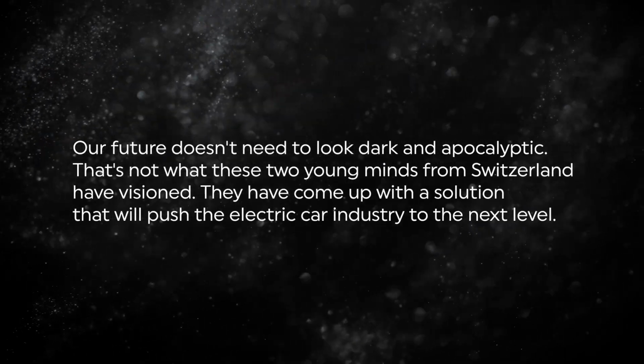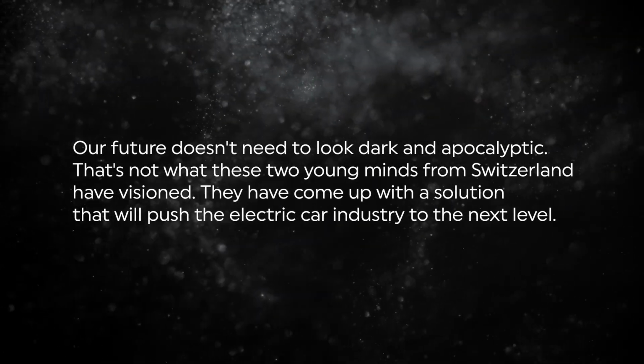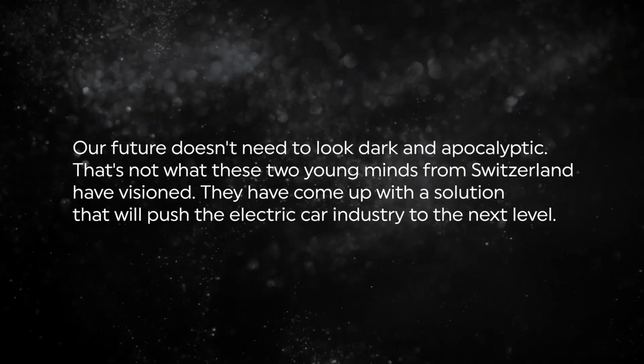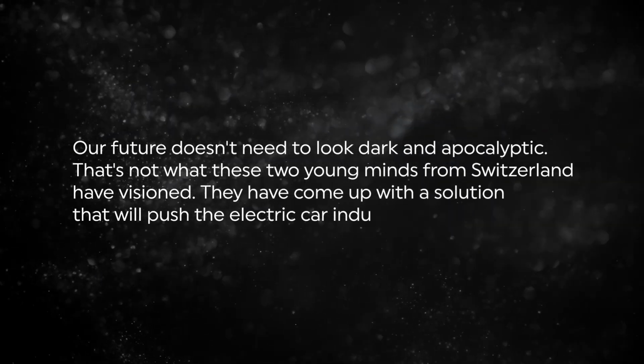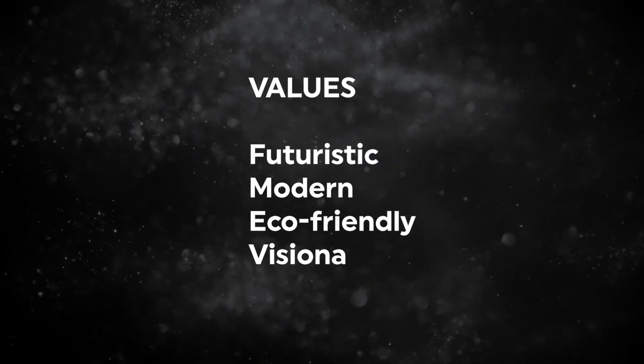They're very future focused. They have a vision to have a new electric car company that really focused on clean energy, that was sustainable, that used technology at low cost, and their values were futuristic, modern, eco-friendly, and visionary. And you can see some of the shots from the mood board.